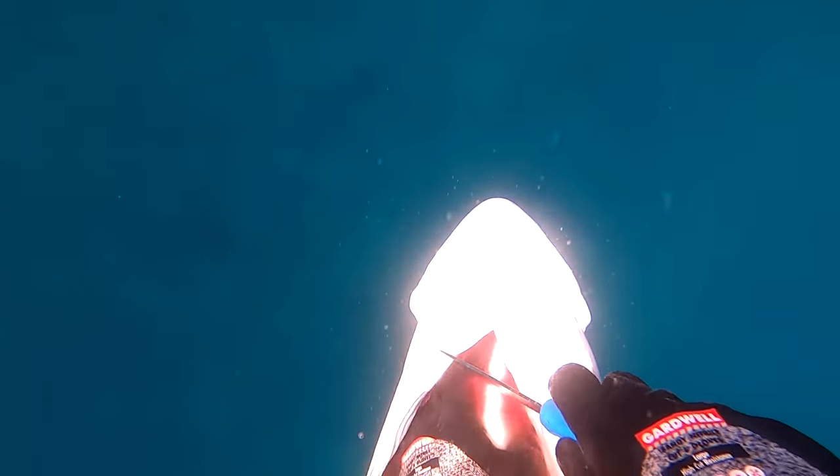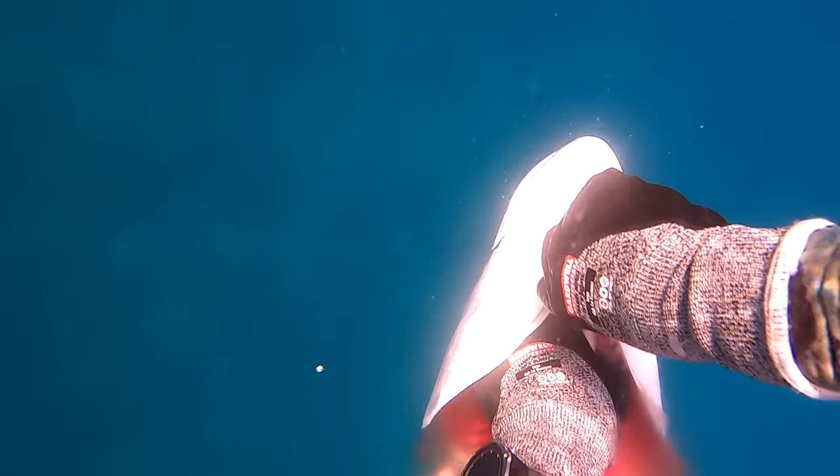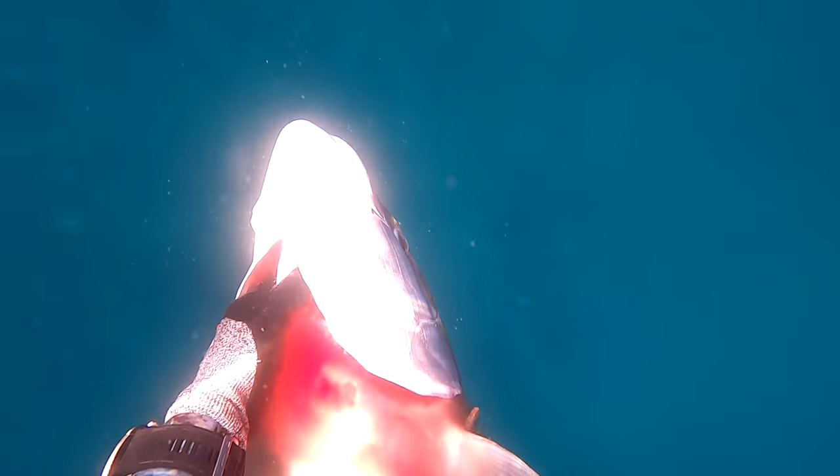With a few sharks following us, I thought it would be a great idea to get some more blood in the water. Now, always bleed the fish, get that meat quality as best as you can, respect the fish, and you're going to have a better feed anyways.